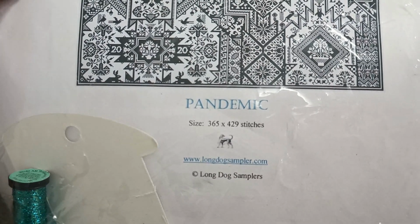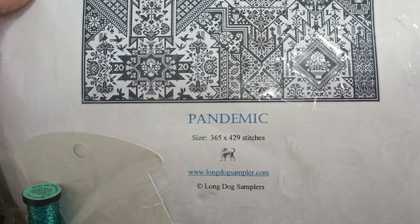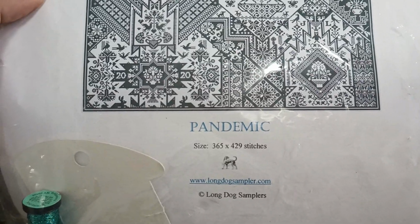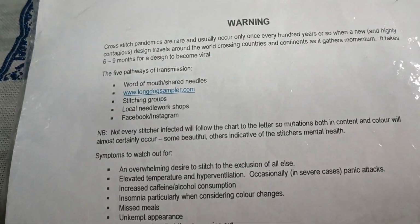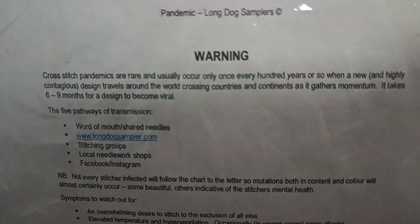So the chart, by the way, is Pandemic from Long Dog. The size is 365 crosses or stitches, however you want to call it, and 329 stitches high. So this is not a small project, but it's not too big. You know what I like about this chart? I actually like the warning in the back. It's kind of a funny thing.